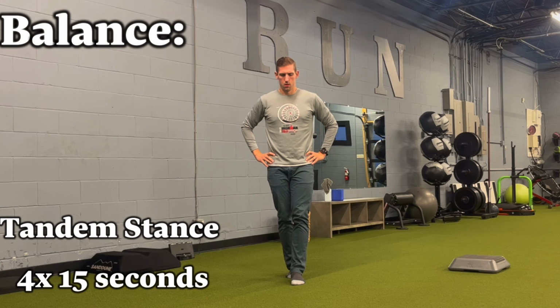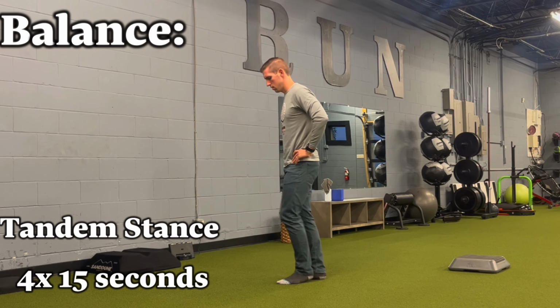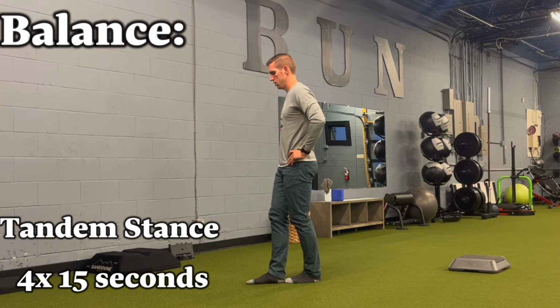For the balance activities, you're gonna do a tandem stance, a single leg balance with your eyes closed. All these can be done 3 to 4 times with 10 to 30 seconds of balancing.